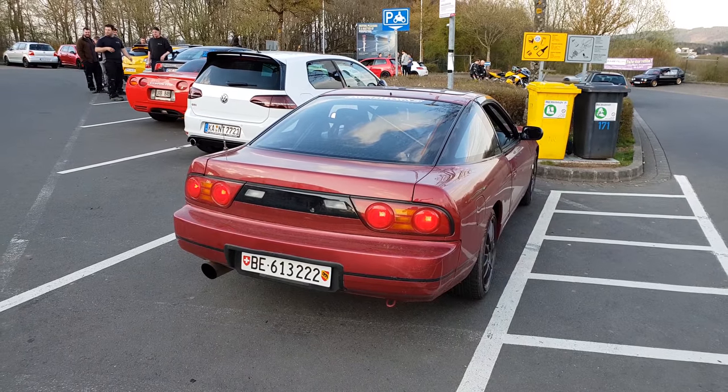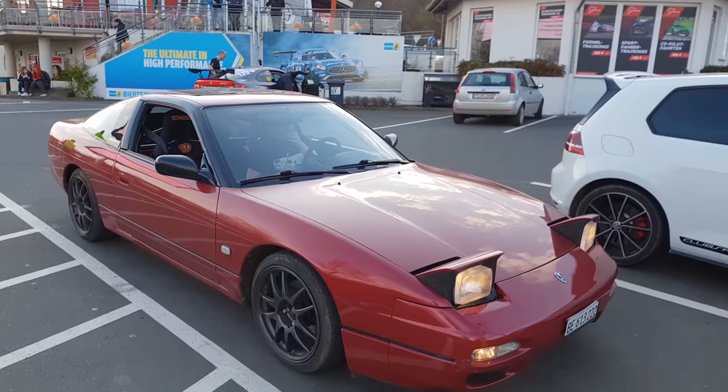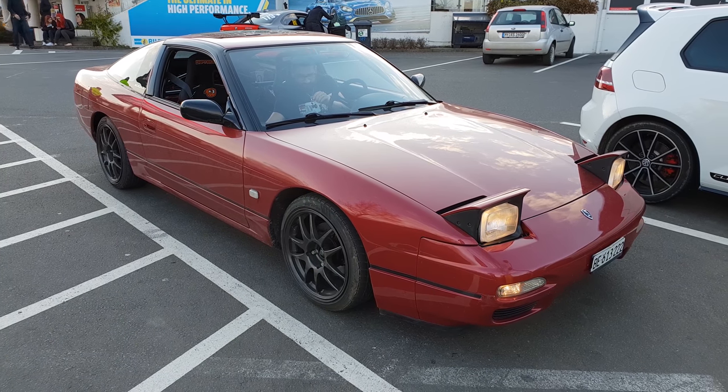Some extra bit of car spotting for today. S13 used to be my like dream car. And looking at how the prices are doing right now, might be actually a good daily even, I would say.